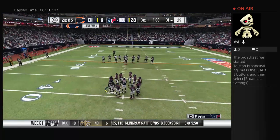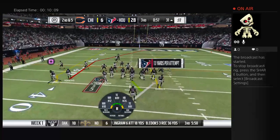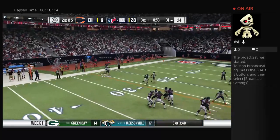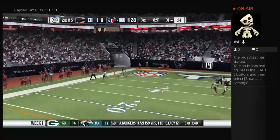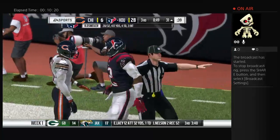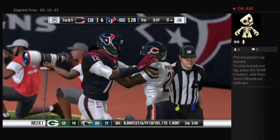Second down to the offense needing 5 yards. All right, here we go. They go play action now. Osweiler. He's going to loft one deep left side here. And they went for a big play through the air on second down. Couldn't connect. Now it's third.